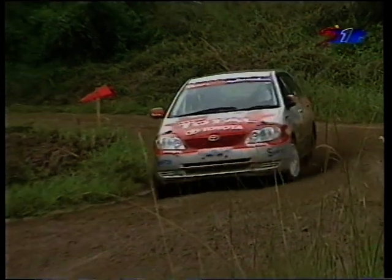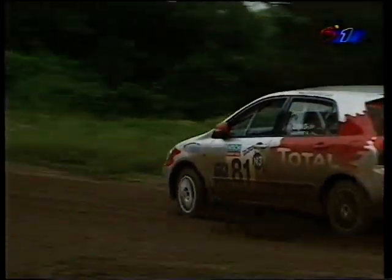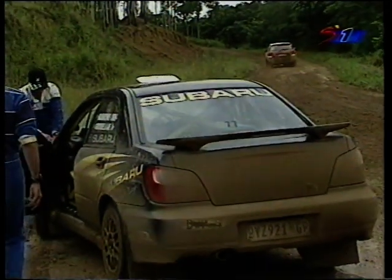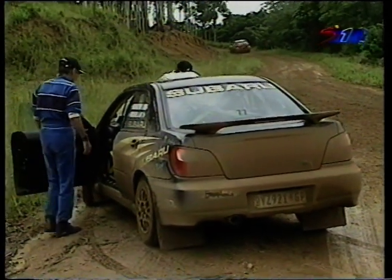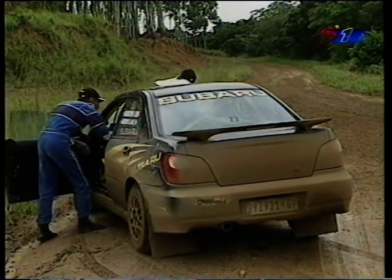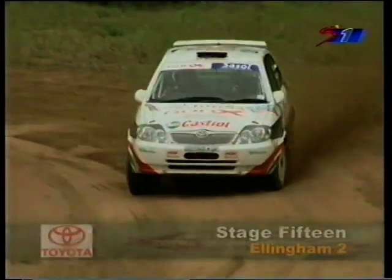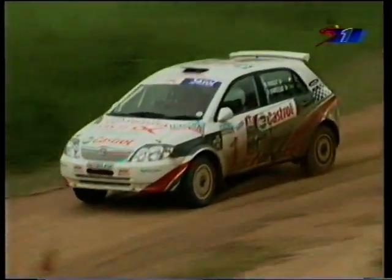Versaghi and Swan were now unchallenged in Class N3, but for Grobler and Burrows, their event was over in stage 14 when the Subaru's gearbox cried enough. With just 3 stages to go, Damsu eventually eased off just a little to stroke it home safely. Even so, he was still in the top 4 finishers on each stage.